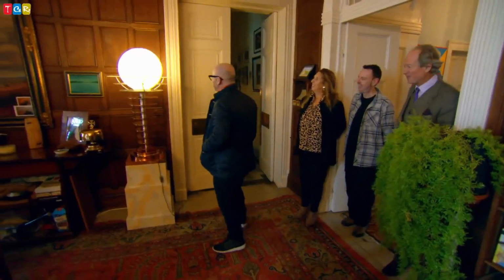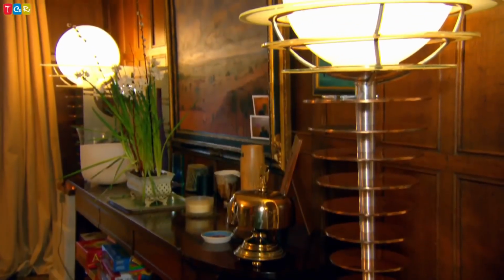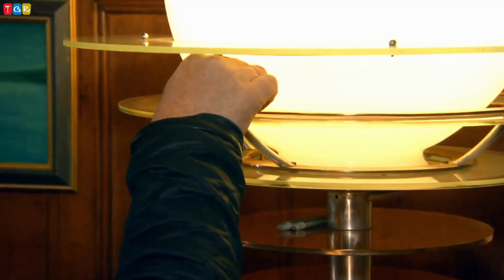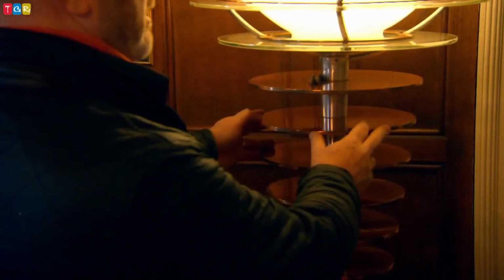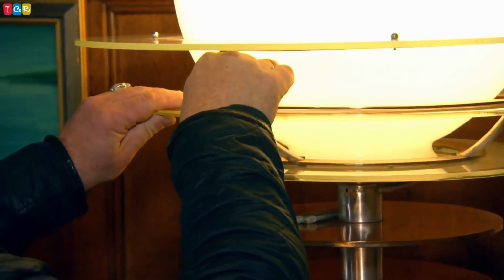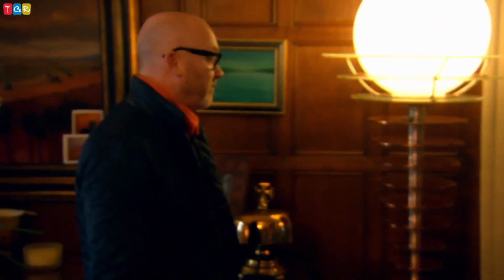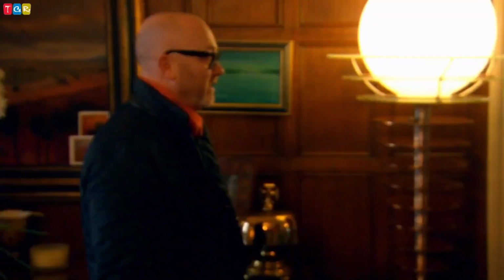Whoa, I like this room. Oh my God, look at those. Yeah, those aren't original, of course, but they're quite fun, aren't they? They are great. Can they go to a warehouse in Wales? No, not these. They're very sci-fi in a way. Yeah, if Flash Gordon had lights in his house, yes. It'd be like that. It'd be those. I'd pay lots of money for them.